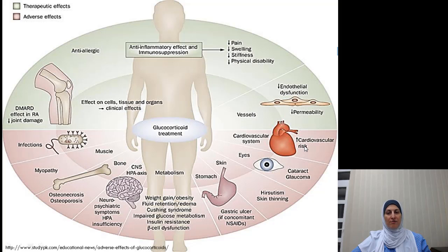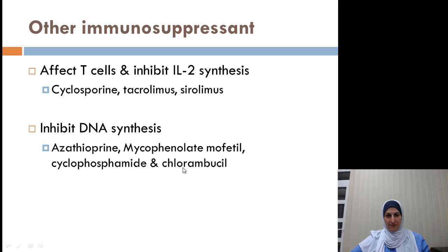It would also increase the risk of cardiovascular diseases. So lots of side effects, and this is why we cannot keep the patient on glucocorticosteroids. We usually start the patient on steroids and immediately start giving the patient other medication. We call them steroid sparing drugs, so that we would not have to stay on the steroids for a long time, to prevent the development of all of these side effects.